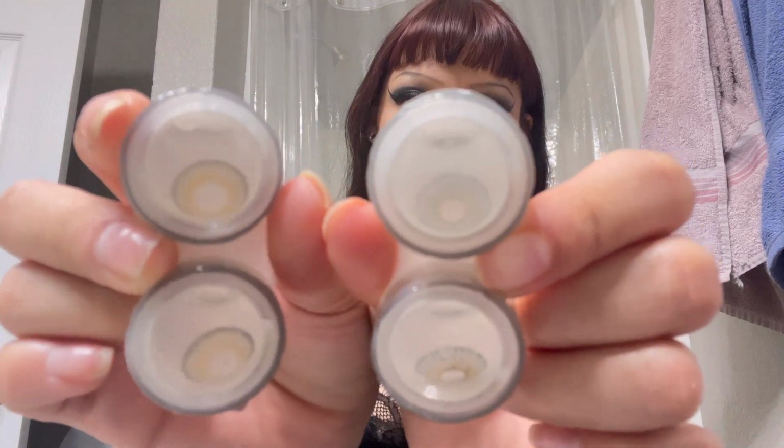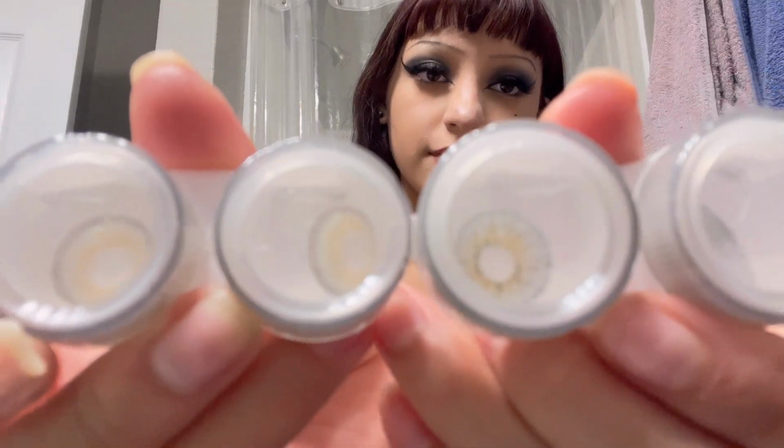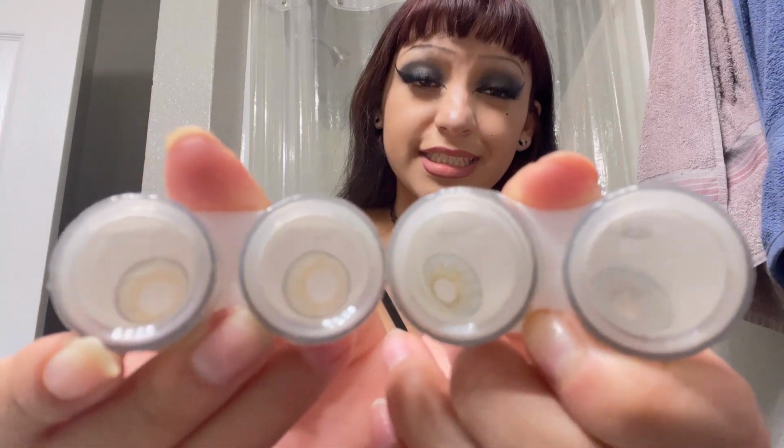I'll show you guys the comparison. Okay, so these are my normal eyes now. I don't have anything on. The difference between LA Girl and Megan Fox, let me just show you. Need I say something more? So that was all of the contacts I have. And I really recommend all these because these are all very pretty. And well, that's it. Bye.